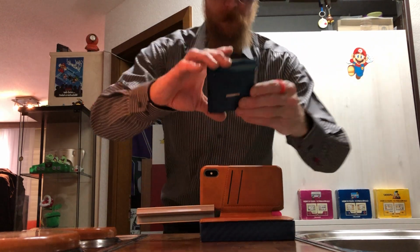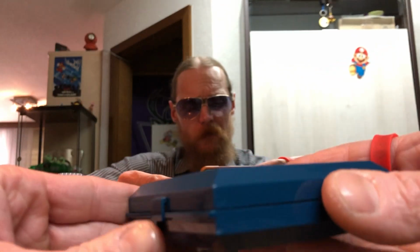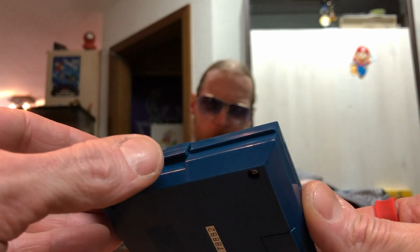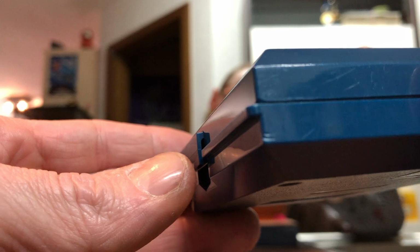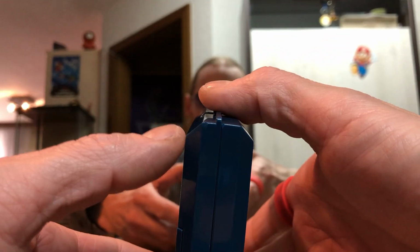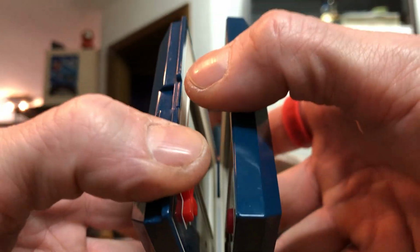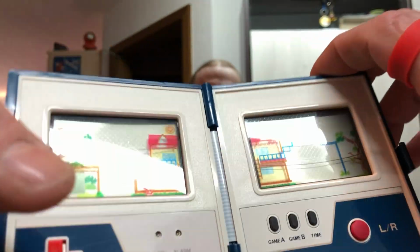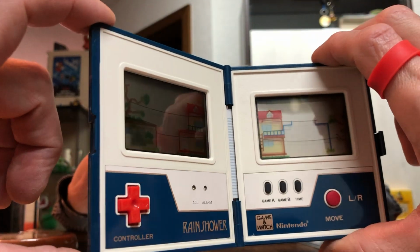Contents: name of the ports, page 1. Batteries, time set, page 2. Alarm set, page 3. How to play, page 4 to 7. The operation of control buttons, page 8 to 10. Cautions, 11 to 12. Specification, page 13. The game on right side, name of each port. The boy, okay, the boy I think has no name.